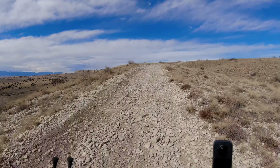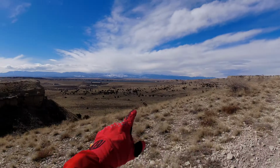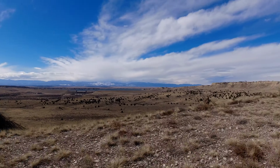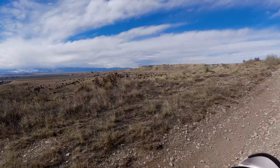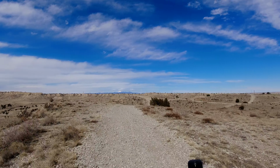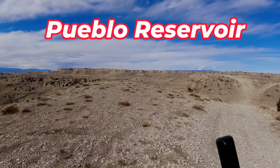Oh, this shale stuff is sharp. Chew up your tires. There's a dam out there and a reservoir of water behind it. I don't know if the camera will pick that up. It's kind of cool looking though. I don't know this part of the state well enough to know what it's called. I should know. Maybe I'll try and ask Dave and I can put it up in text on the screen for you.